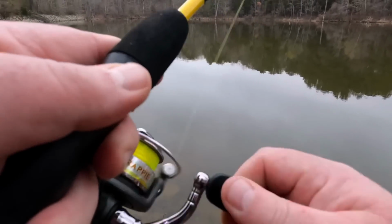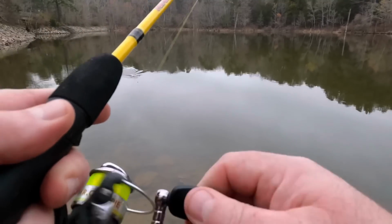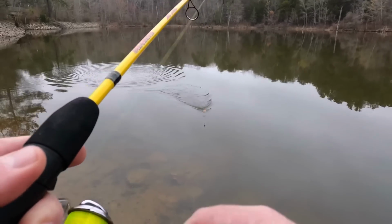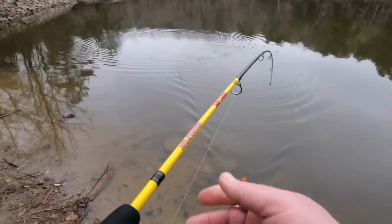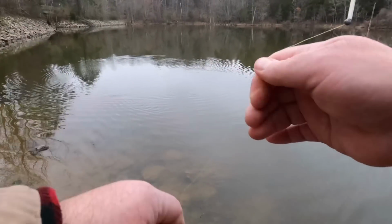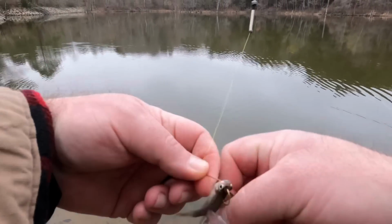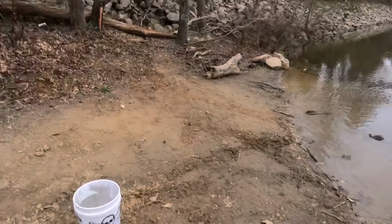Them rocks, soon as that cork hit the water, it was gone, boy. It was gone. I don't know what it is. It's got a little tug to it. Oh, target species. A nice black crappie. Put you in the live well, my buddy.